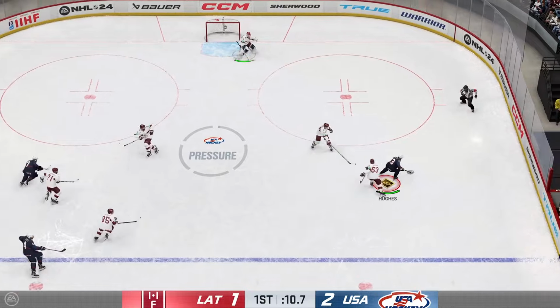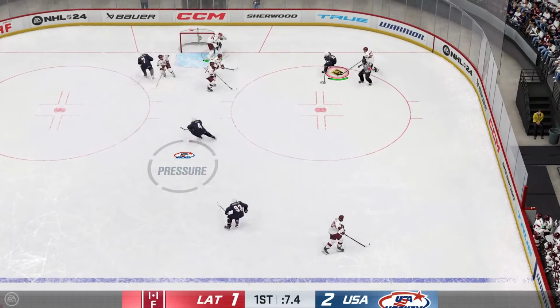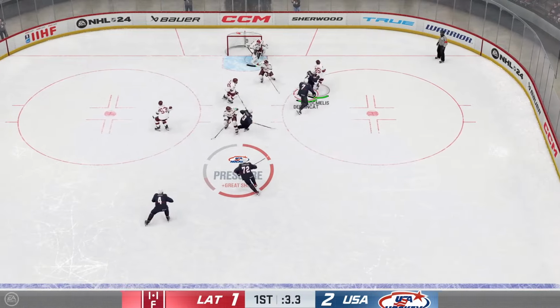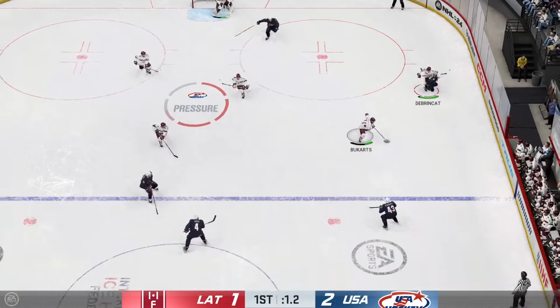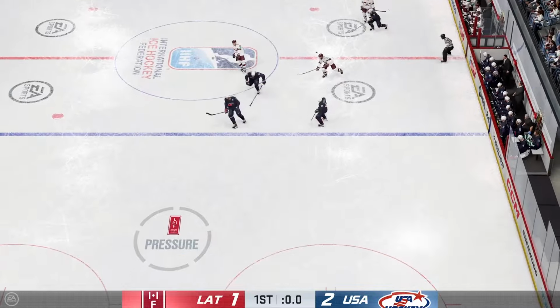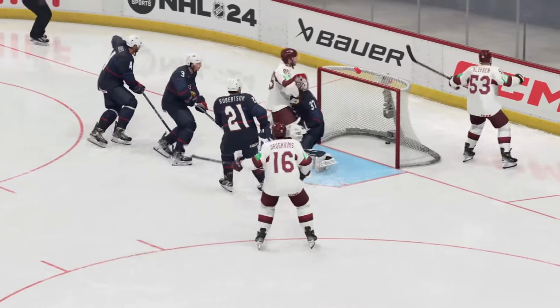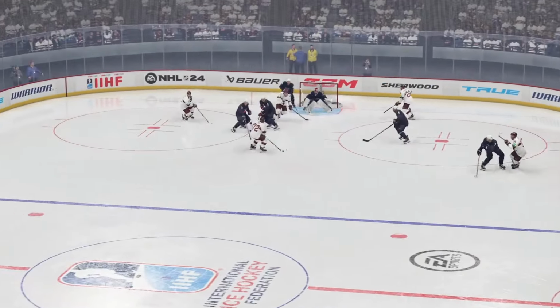From center, they get into the attacking area. Shot! Big stop right there! Oh, wow! Another great stop! There's the buzzer. Fans seem to enjoy that first 20 minutes. We'll get to the second period right after both teams get a chance to catch their breath.